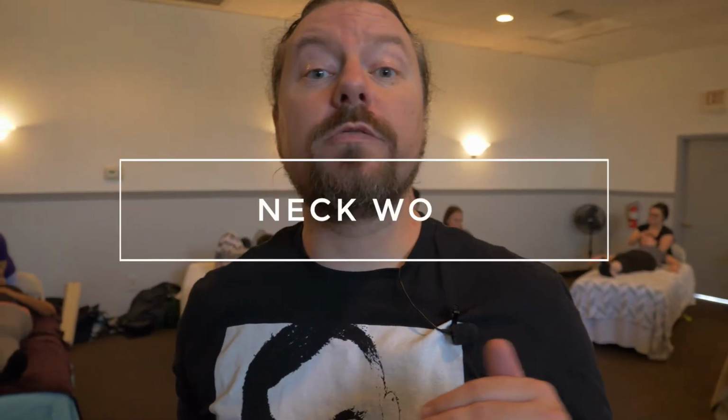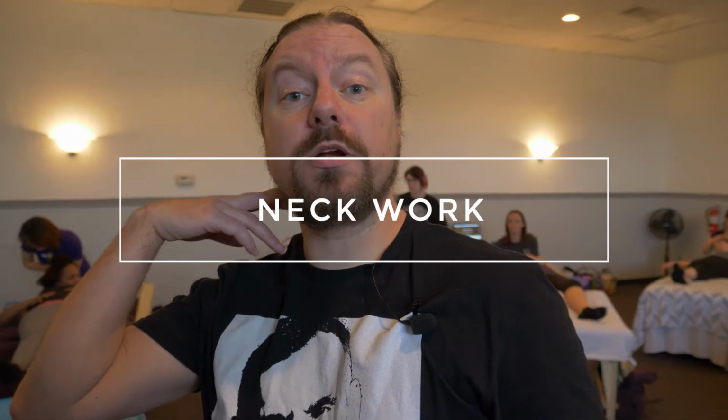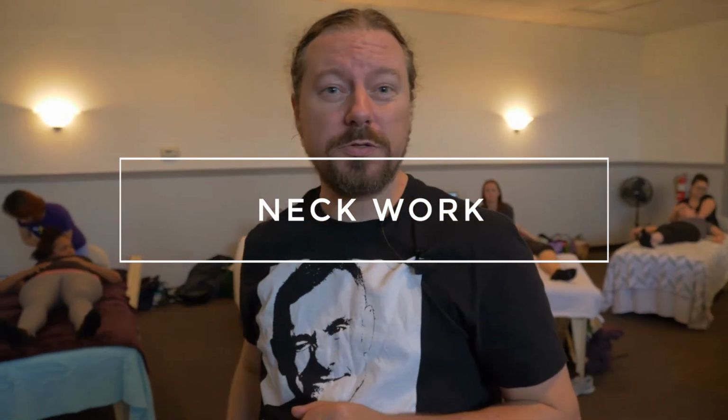What are these students doing right now? They're doing a cervical compression to the posterior paraspinal muscles, including Splenius capitis and Splenius cervicis. I'm showing them how to receive the client's neck.